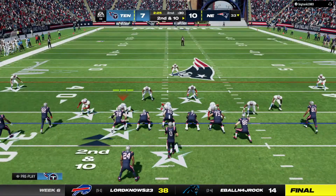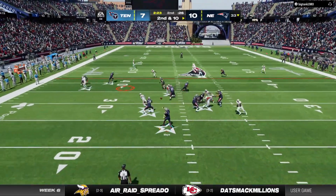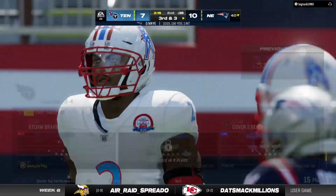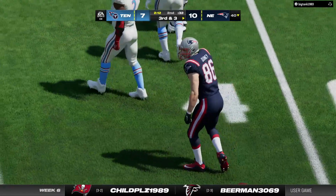Now it's 2nd and 10. Again, he'll drop to throw. It's a short one here, complete to his tight end. They get 7 out of that, so they're left with a 3rd and 3. That's a staple of this offense. Drag route to the tight end.